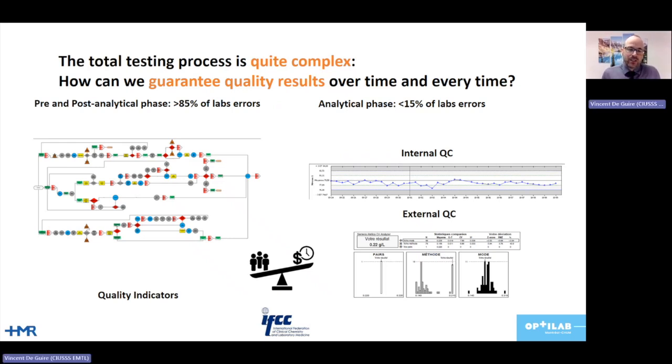I like this slide because for me, it describes really well the challenge and the problem we're facing right now. We're all aware of the fact that most errors are in the pre-analytical and the post-analytical phase. Professor Plebani was really good at promoting this in the last 2 decades. Less than 10 to 15% of laboratory errors are in the analytical phase.